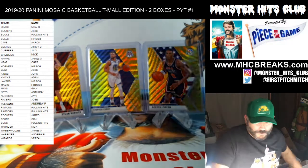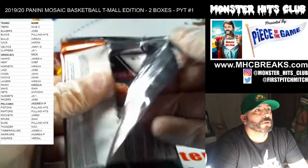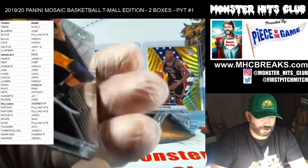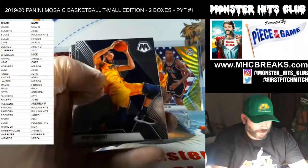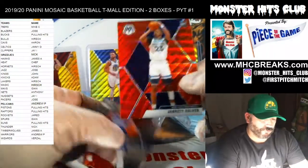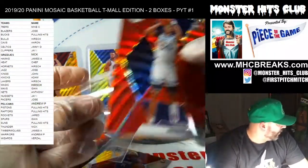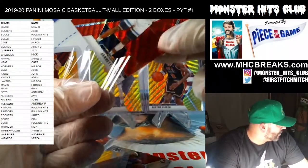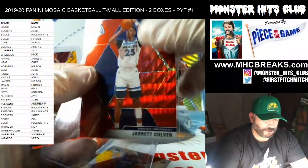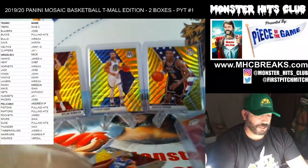All right. Next pack, Pacaroni. Play. Jarrett Culver, Red Wave rookie. That's a good one. Minnesota Timberwolves, James. James. That's a solid card right there. Solid card.